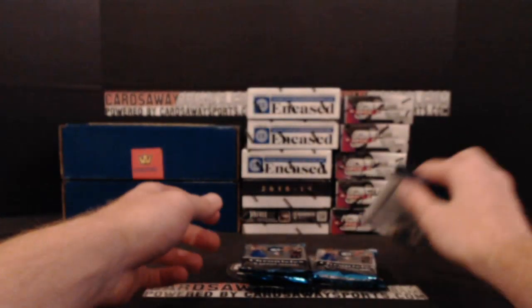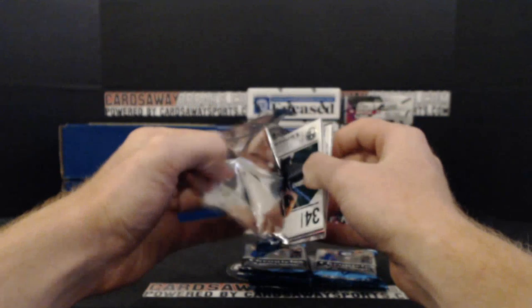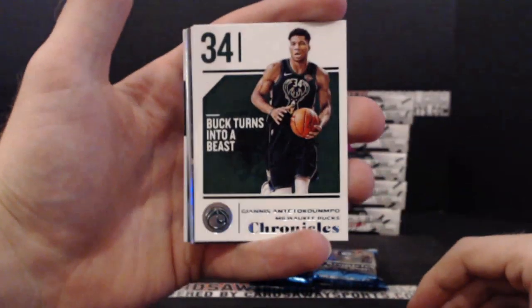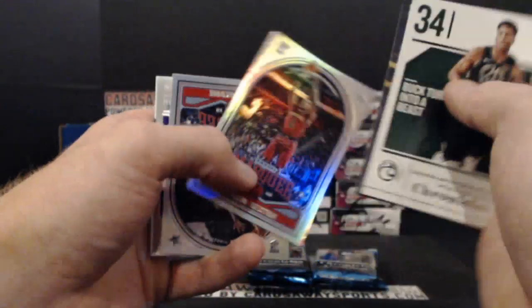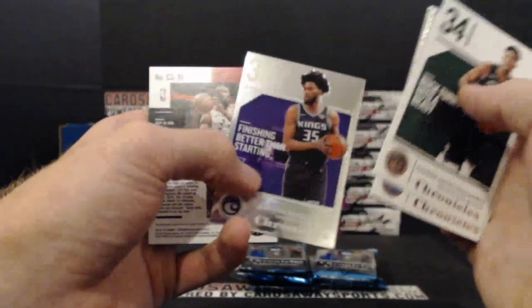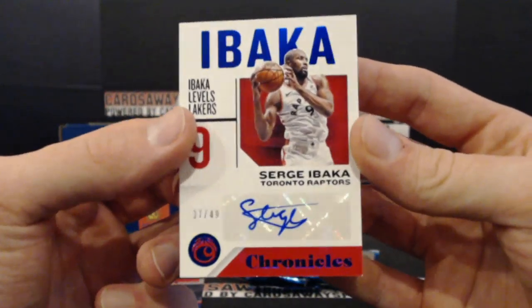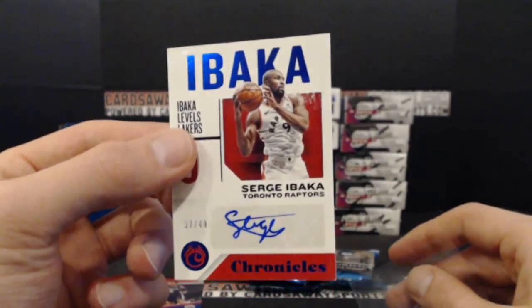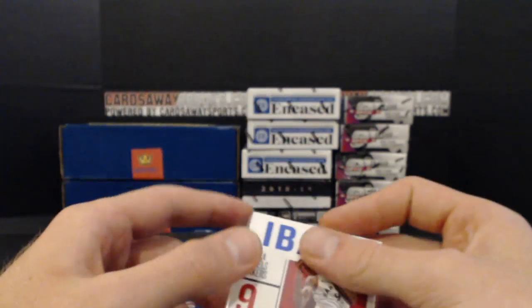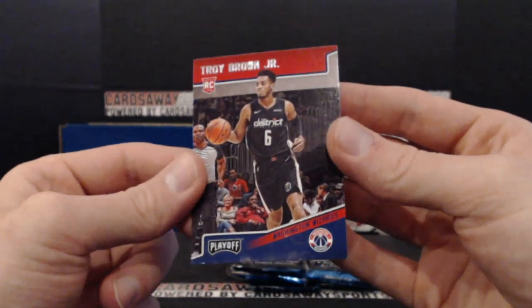All right, box number two. What do we got, E? Giannis Antetokounmpo. Miles Bridges, 149. MB3. Serge Ibaka, getting his auto a lot lately. Bam! Number 49, Serge Ibaka for the Toronto Raptors. Toronto going to Sean M. Beautiful. And a Troy Brown Jr.